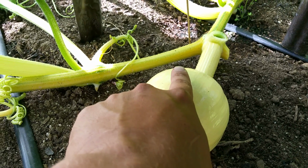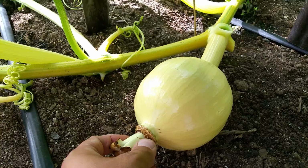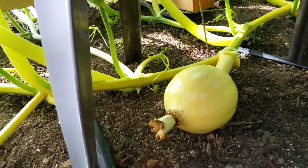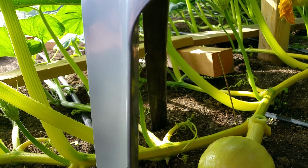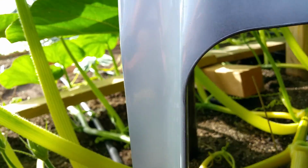I just don't like how the fruit is positioned in relation to that vine, so I need to try and scoot it over. But this one has the thickest stem of all of them, so we'll see how that goes. But it's going really good. The last week has been super cloudy, lots of rain, so I've been not fertilizing as much, and it just hasn't been getting any sun.